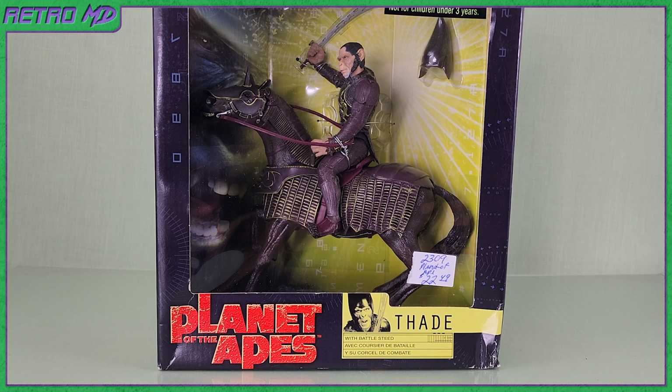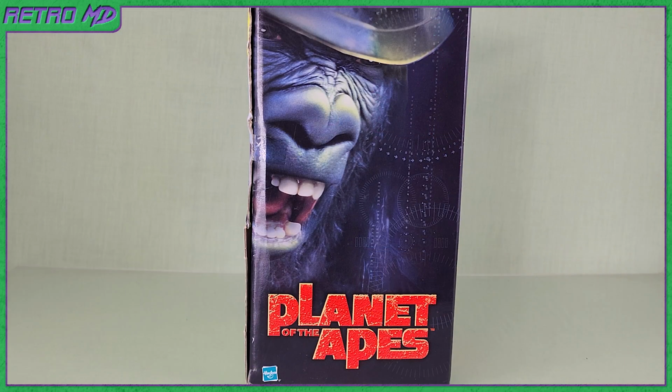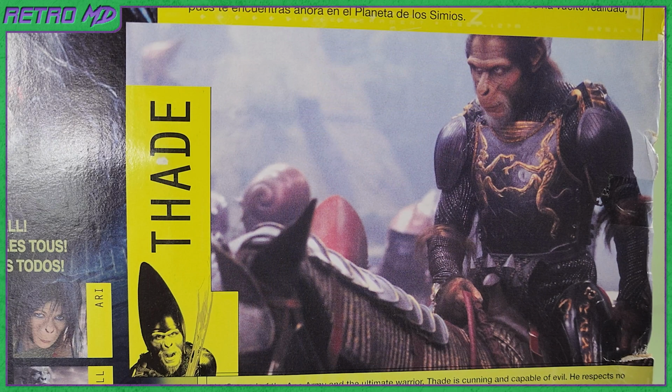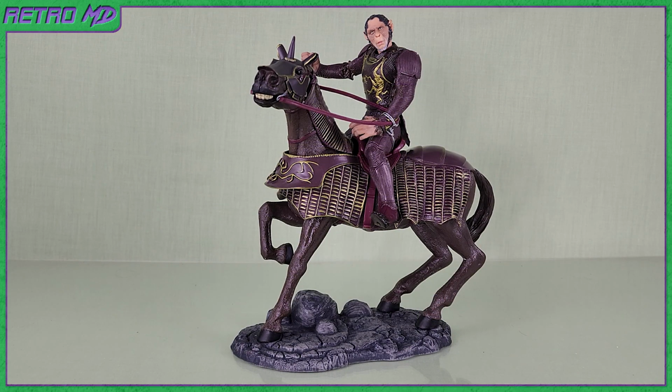The final figure in this line is General Thade, leader of the Ape Army. Thade comes in a deluxe window box packaging and includes his battle steed. Here's a look at the bottom of the box, the side, and the back. Here's a picture of Thade portrayed by Tim Roth, and a little read-up. Now let's take a closer look at this deluxe set and see how it holds up alongside the rest of the line.